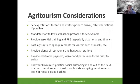So agritourism, again, you're inviting the public onto the farm. And again, this relates all back to preparing the customers, making sure expectations are clear.